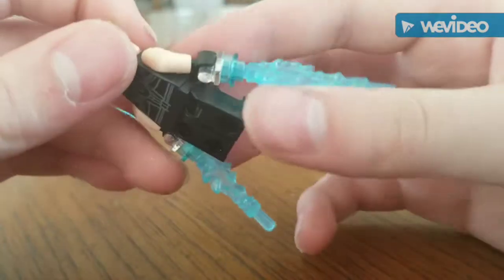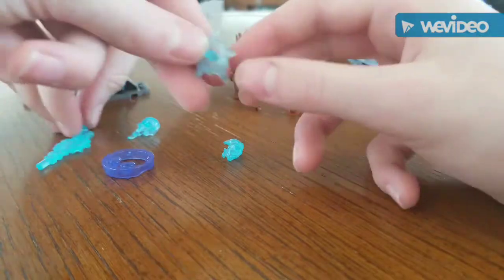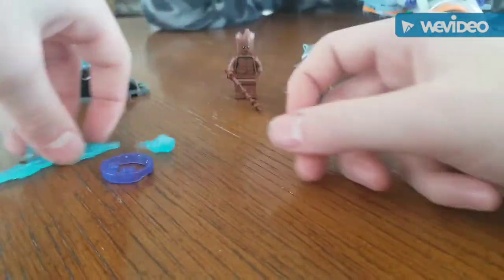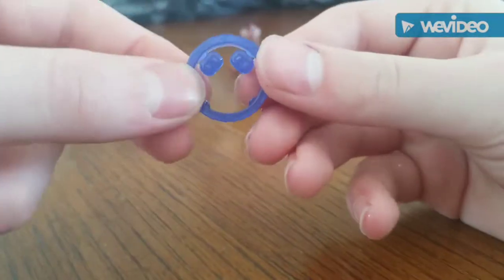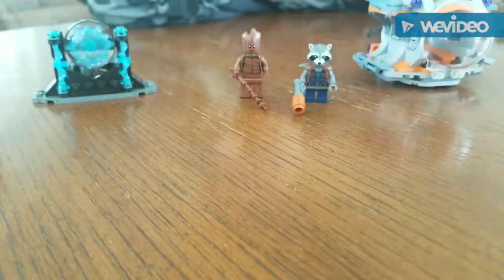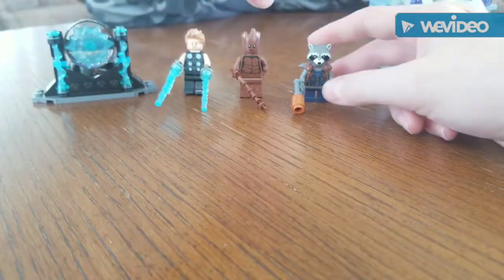He comes with a bunch of lightning strike pieces, and then he comes with the same things Iron Man came with, and two extras of those. Yeah, we can move those away. Goodbye. Alright, those are the minifigs.